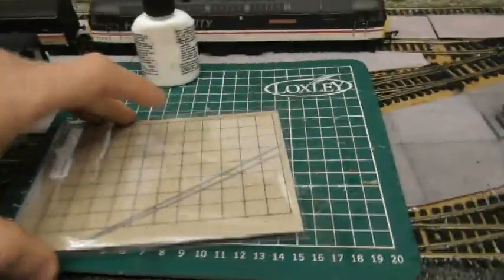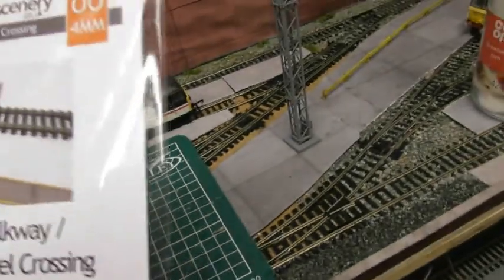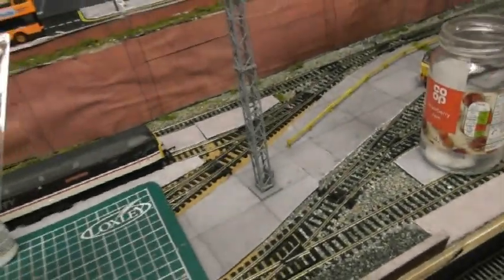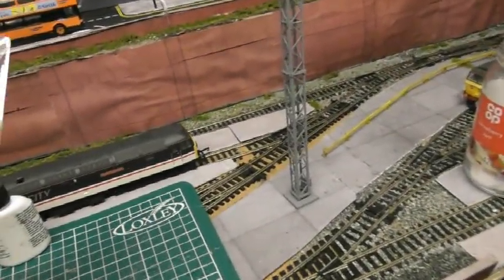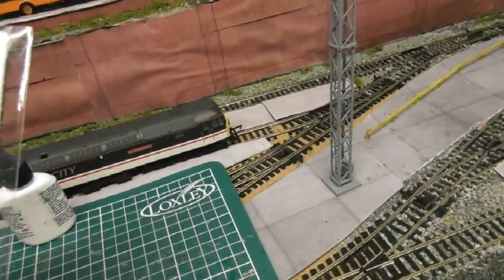And I should actually point out as well that it does come supplied with signs, warning signs, which I will be using on this project as well.